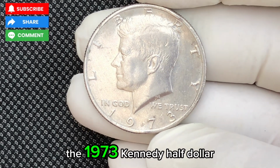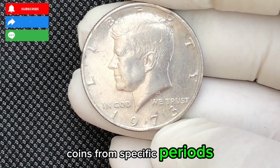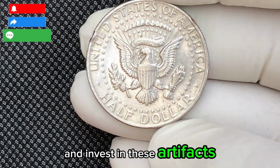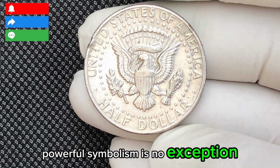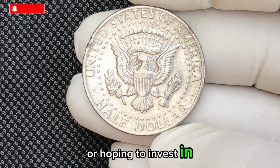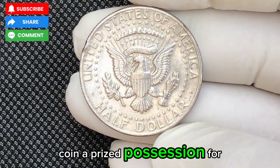The rise in value of the 1973 Kennedy half dollar can also be attributed to the broader appreciation of American numismatic history. Coins from specific periods, particularly those that are linked to major historical events or figures, often become more valuable over time as people seek to preserve and invest in these artifacts. The Kennedy half dollar, with its iconic design and powerful symbolism, is no exception. Collectors continue to seek out high-quality examples of the 1973 coin, whether they are looking for a piece to complete their collection or hoping to invest in something that will appreciate over the years. The combination of historical value, aesthetic appeal, and rarity has made this coin a prized possession for many.